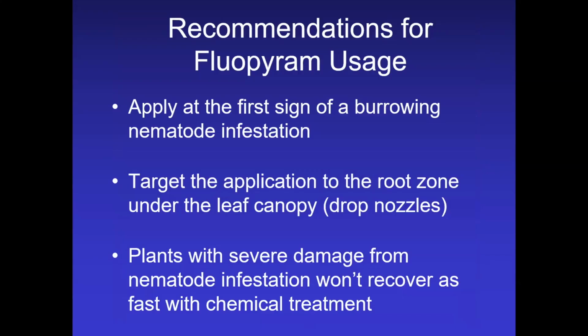So the recommendations for fluopyram use are to apply at the first sign of a burrowing nematode infestation. Target the application to the root zone under the leaf canopy using drop nozzles. What we learned was plants with severe damage from nematode infestation won't recover as fast with chemical treatment. So it is important, as soon as you think that nematodes did come into the field, that you try to treat that and address that problem right away. Because when your plants are damaged, it takes much longer for the new root growth to occur and the plant vigor to come back. So during that time, you're losing production, so get on it as quickly as possible.